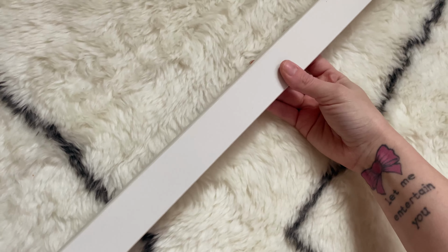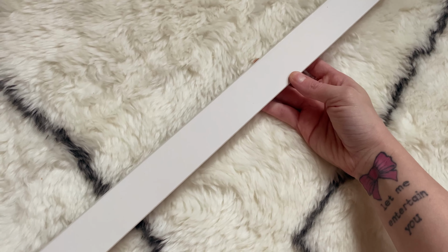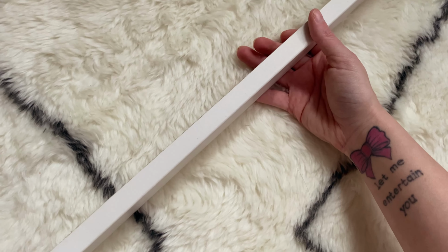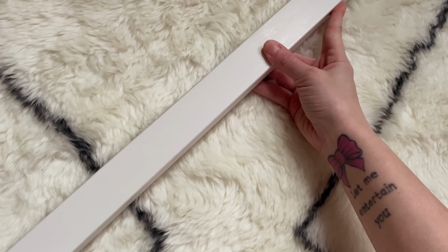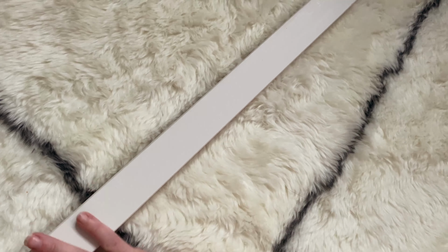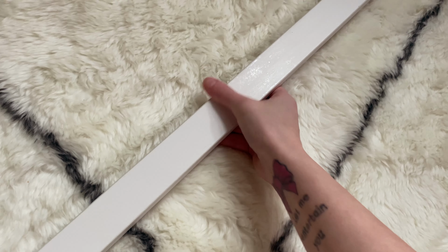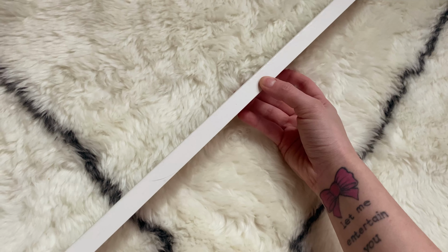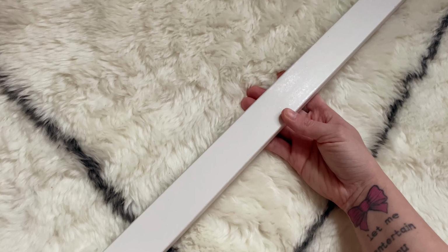This is the MDF I'm going to be using for the wall trim project. It is 1.5 inches wide and it's 3/4 inch thick. The reason I decided to go with the MDF as opposed to real wood is because there's no knots in it. It comes primed like this and it's super smooth. It's also slightly lighter than the wood, I feel. And super easy to work with. Also, the wood only came in 1 inch thick and I wanted 3/4 inch because I didn't want it to protrude too much into the room.